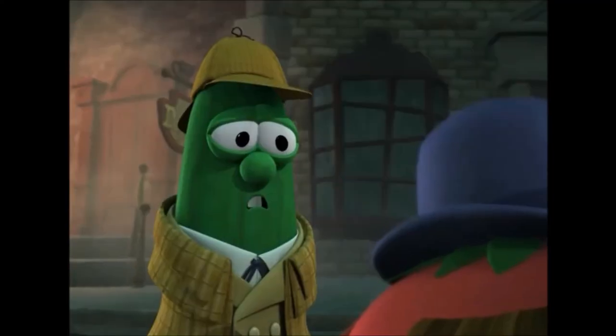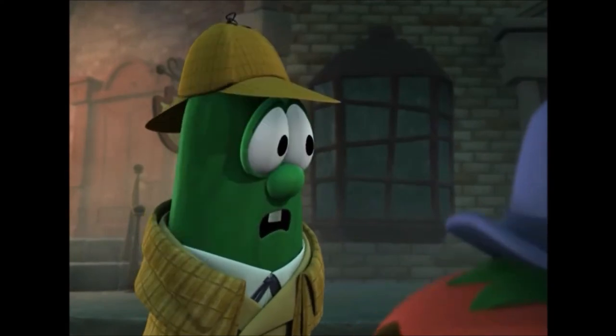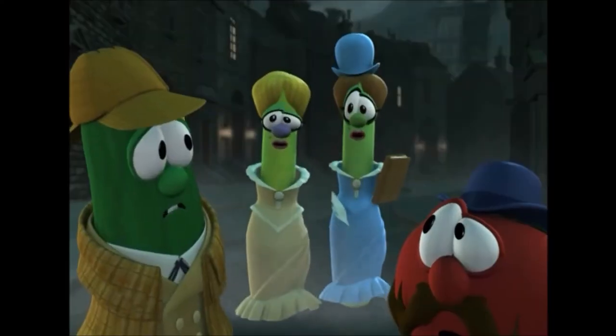I really like the alley scene between Sherlock and Watson. Sherlock is beginning to get that he's hurting Watson's feelings, and it's beginning to dawn on him, and then he's interrupted again by these fans coming in, so he kind of reverts back to his old ways.